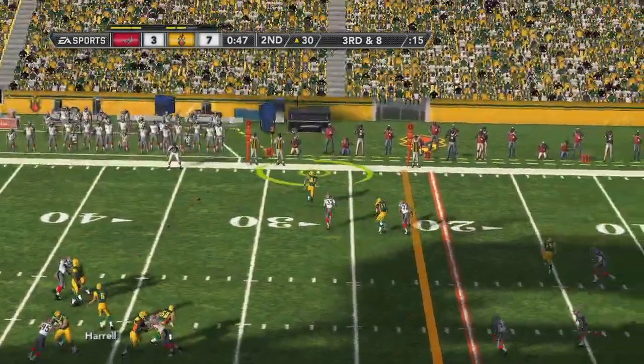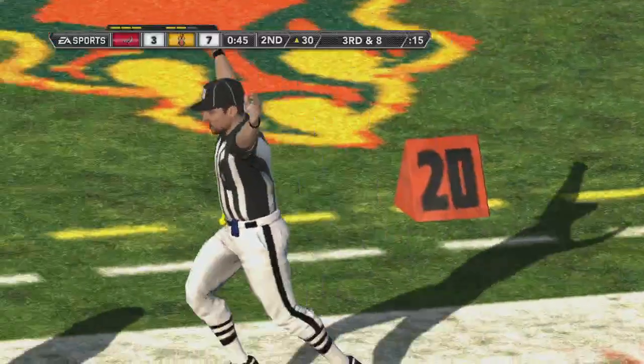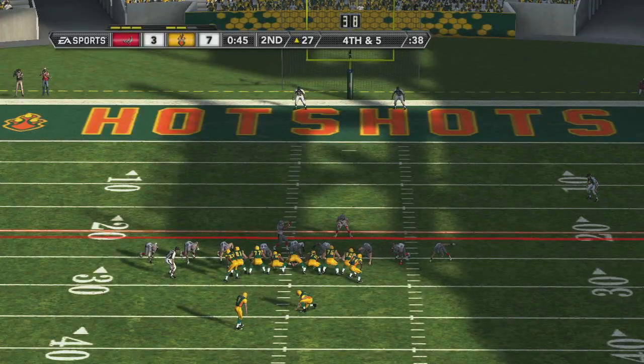Surveys the field. Short pass to his left. Makes the grab. No signal yet. We'll see what they rule. It's ruled a catch. Really nice effort along that sideline. What a great example of body control and a little finesse.